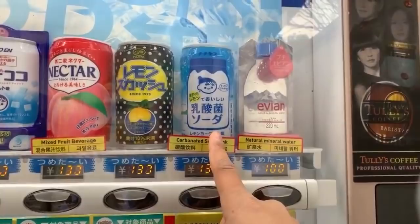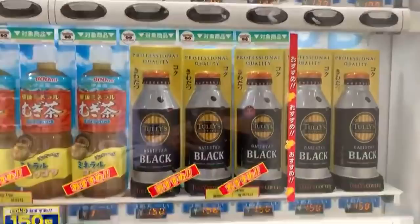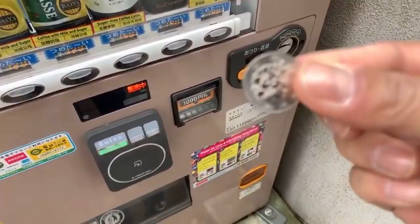I think I'm going to go with this peach nectar. The milk soda just does not look attractive to me. This is milk soda. Ugh. What? Oh, let's go peach nectar. The Haagen-Dazs does look good. Let's see here, 100 yen. That's a cherry blossom on the 100 yen.